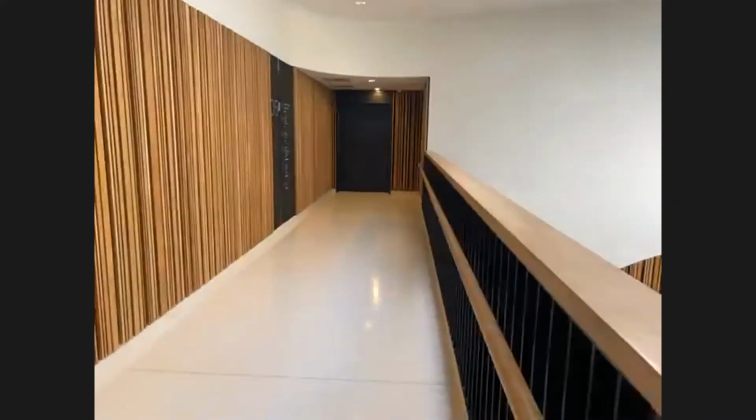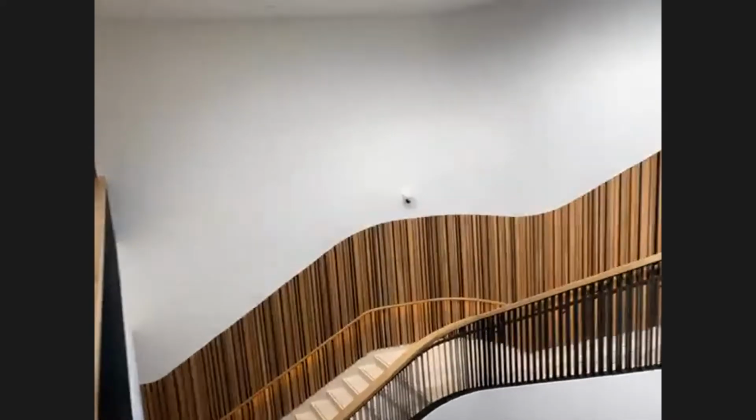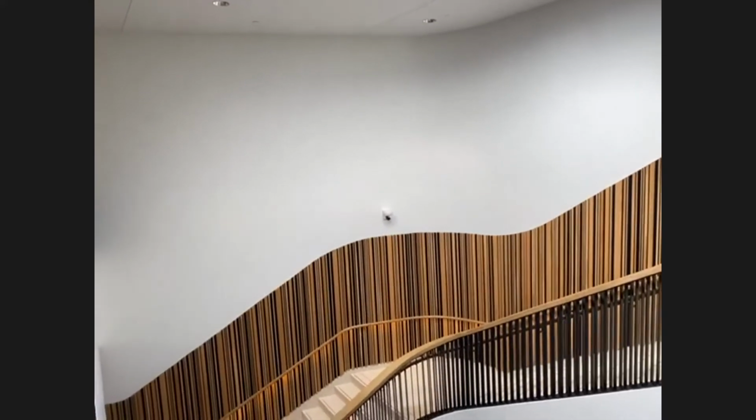But here, as you can see, in each stairwell, including, well, you won't be able to see the other ones, but the front and the back, there are, I believe, 11 elevators total throughout the space.